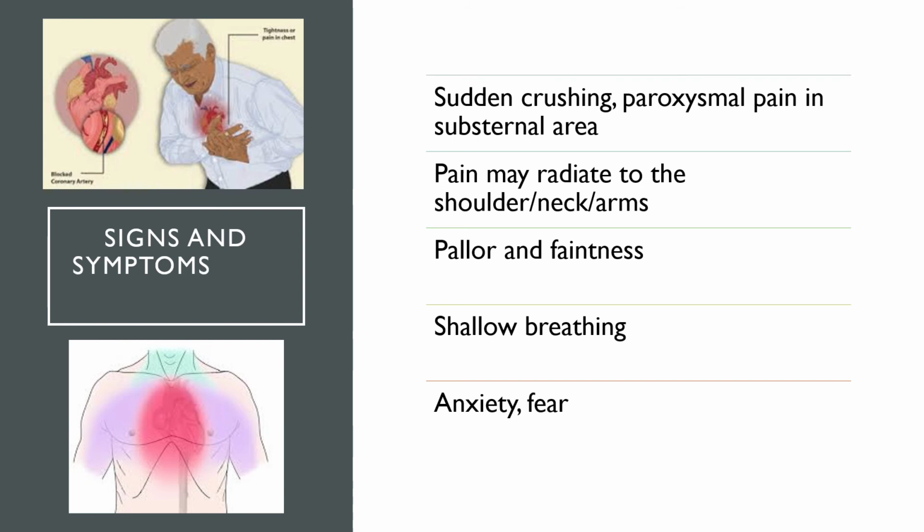So what are some signs and symptoms? There could be a sudden crushing, paroxysmal pain in the substernal area, basically saying it's your chest. As you can see in the picture, there is this tight pain in the chest, and this pain can radiate to the shoulders, the neck, and the arms. The patient may feel very faint. There's also all of a sudden some shallow breathing, and you look at them and they're going to have this look of fear and anxiety because they don't know what's going on.